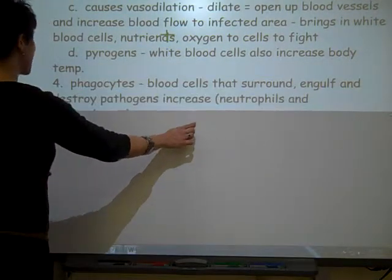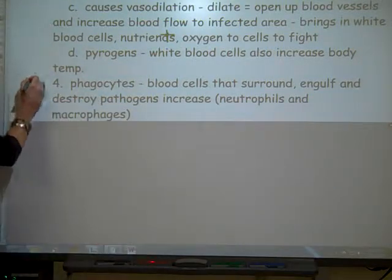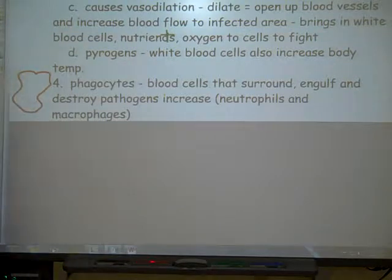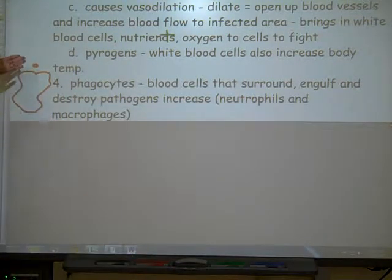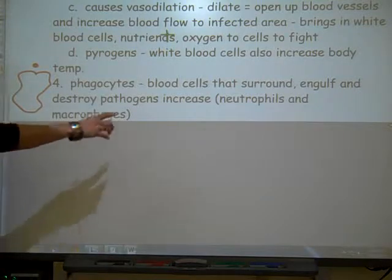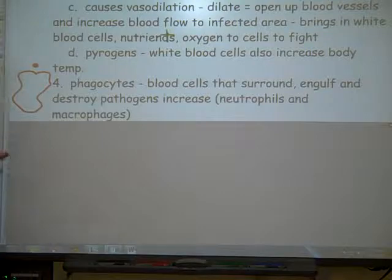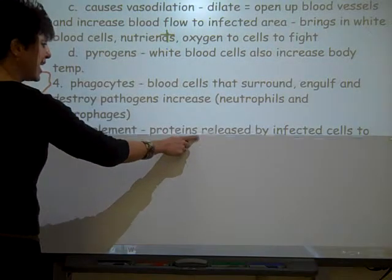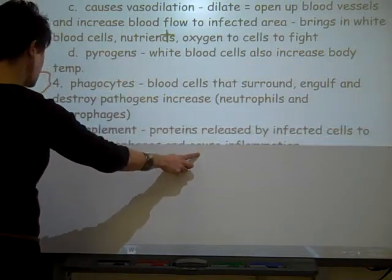All right, next thing in your second line of defense are phagocytes. Phagocytes are big cells that tend to look like this, and they will engulf and surround and destroy a pathogen. Neutrophils and macrophages are 2 of the most abundant phagocytes in the human body. So they are both really good at surrounding, engulfing, and destroying pathogens. And again, non-specific. They don't care what it is. They're just going to destroy it.